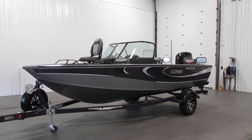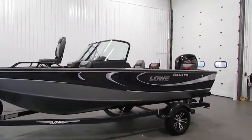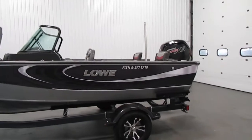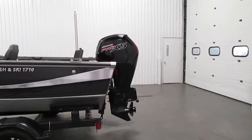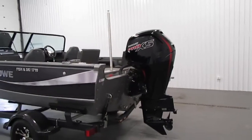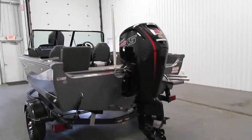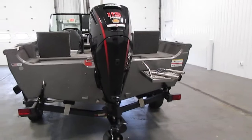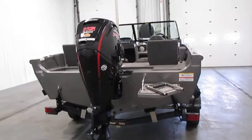Today we have a nice 2018 Lowe 1710 fishing ski with only 66 engine hours and a factory engine warranty through 7/31/2021. This affordable fishing ski package features an all-welded V-Tech hull design. It is powered by a 115 horsepower Mercury 4-stroke EFI outboard with power trim.